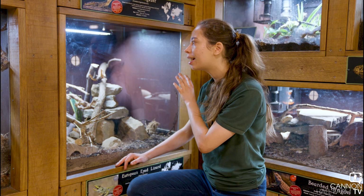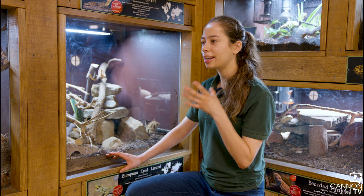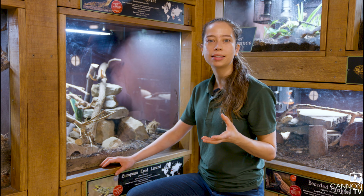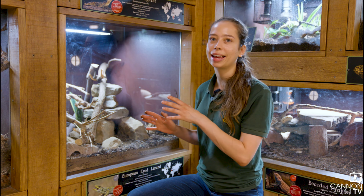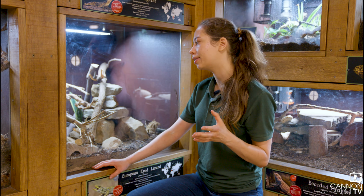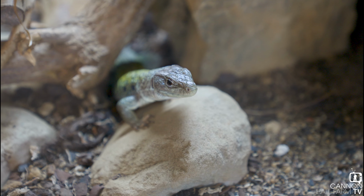Okay, so this is where Sully, our European eyed lizard, lives, and he got that name because European eyed lizards are sometimes called jeweled lacertas or ocellated lizards, but they're quite famous for being really bright blue or green, and in this case it's a really bright blue colour. So if you've seen Monsters Inc, you'll get the reference. That's why he's called Sully.